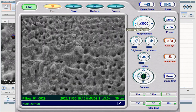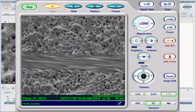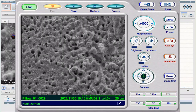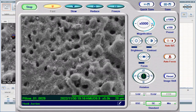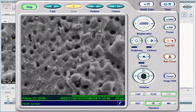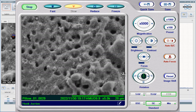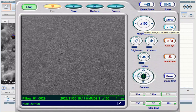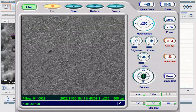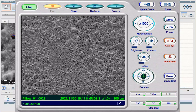Okay. So definitely something there. At a distance, it mostly looks unimpressive. You have to get to around about 500 times before you start seeing the teabag effect. Who would have thought?